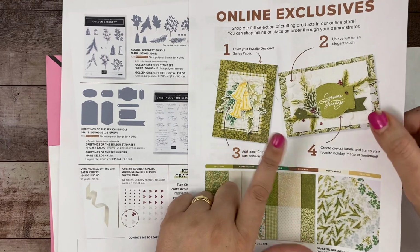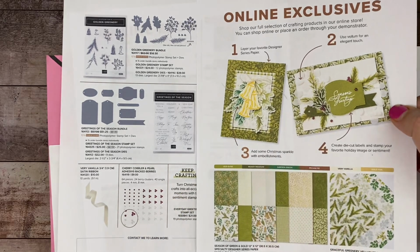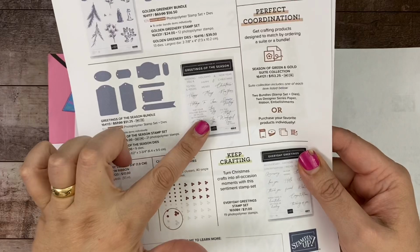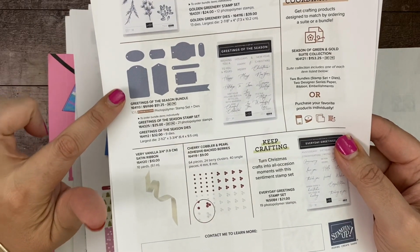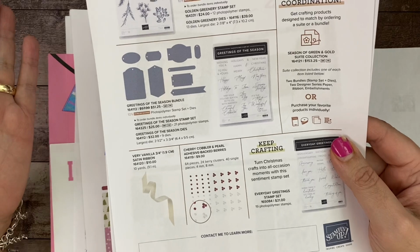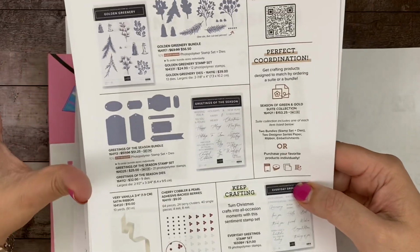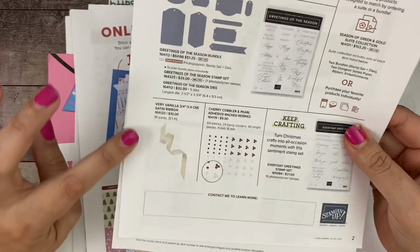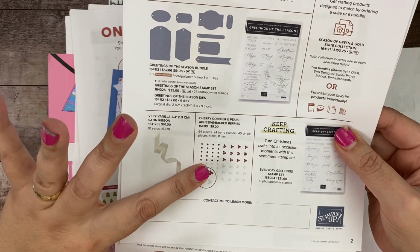And then you get the Greetings of the Season bundle, which was used on this card with a little bit of greenery from Golden Greenery. The Greetings of the Season bundle is a holiday word bundle, and it includes these fantastic tags. Who can't use tags at Christmas? And then, of course, these all complement. So the two together can make a fantastic tag ensemble. And then you have your Very Vanilla satin ribbon, your Cherry Cobbler and pearl adhesive-backed berries.